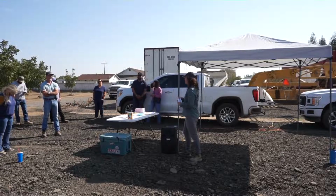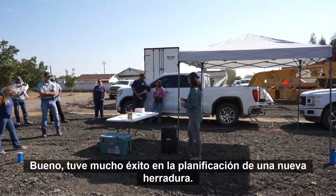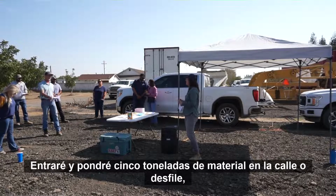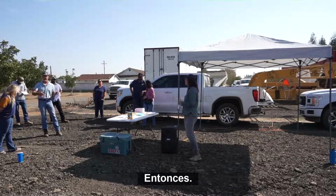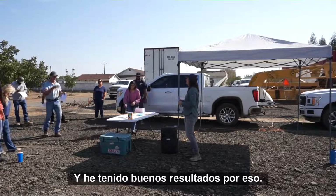Usually in the row crop systems that I work in, feather meal stuff is a lot better. Well, I've had really good success in planting out a new orchard. I'll go in and put 5 tons of material down in the tree rows, incorporated just in the tree rows, so it's very concentrated in a 3 to 4 foot area. And I've had good results with that.